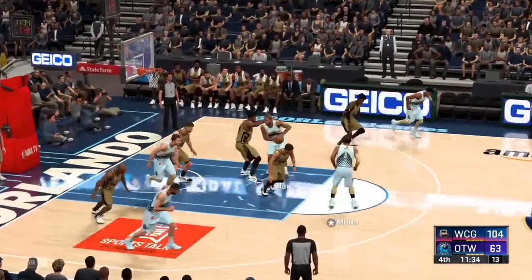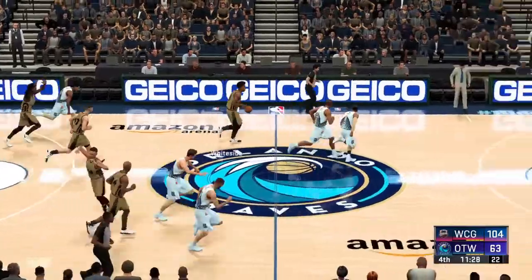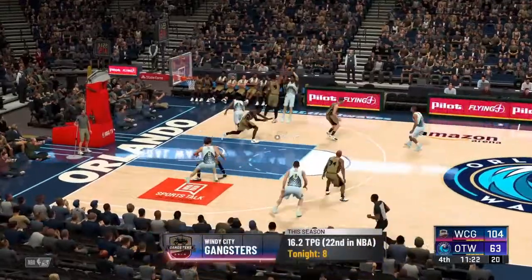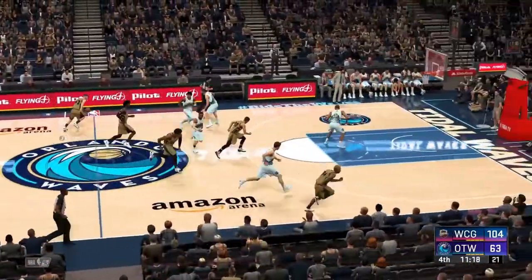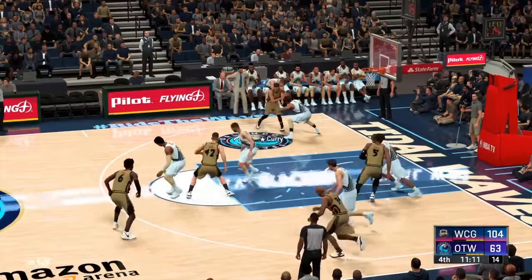Miller against Curry. Kicks it out to Granger. Back to Diaw, and stolen by Whiteside. That's tipped and stolen by Miller. Here's Granger, and it's blocked by Whiteside. Whiteside gives enough space, waits, elevates, quality block shot by the big fella.